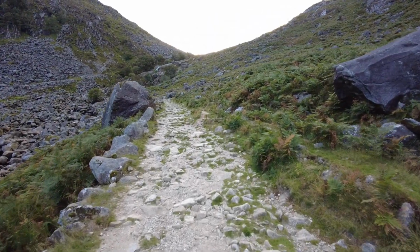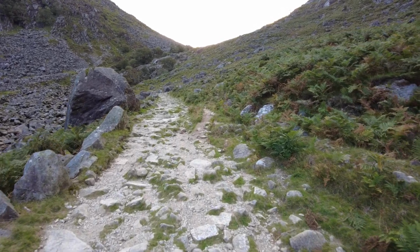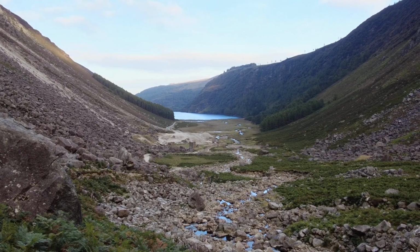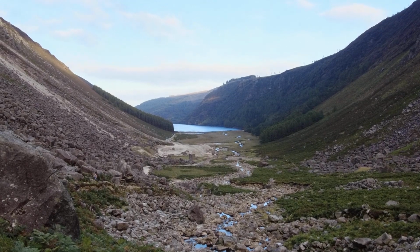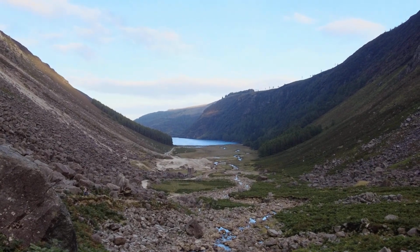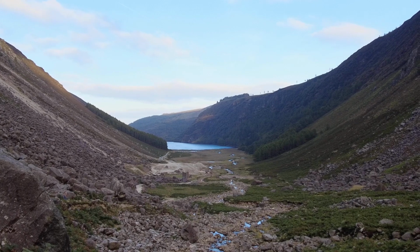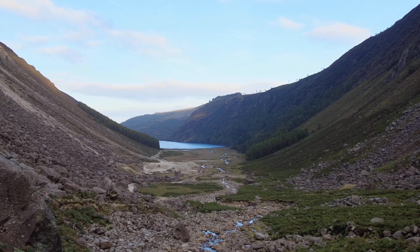Oh look, he's really scooted on ahead. You can see him there, just gone around those ferns to the right. And looking back at an even higher vantage point, you can see the miners' village, and you can see all the way to the marsh part and Glendalough Upper Lake, just in the distance, in a lovely light blue colour.